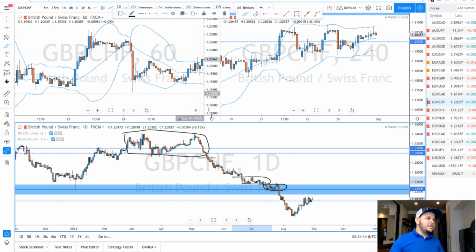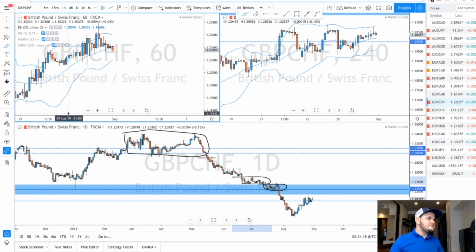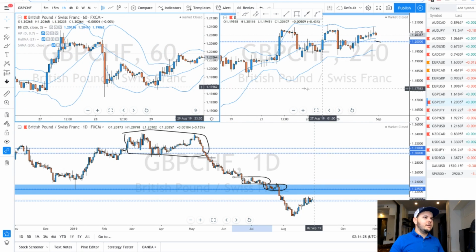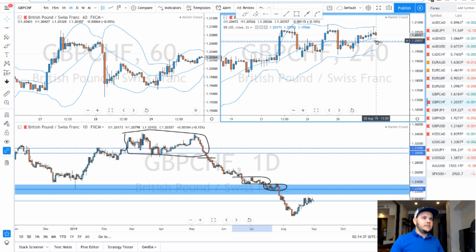So far we didn't have anything on these pairs. We have no engulfing candle so far on the 1 hour chart, and we have nothing on the 4 hour chart either. So we're going to have to wait and see which level price goes to, the further one, 1.225, or 1.20. One thing is sure: the trend is pretty strong to the downside, and you want to work with that.